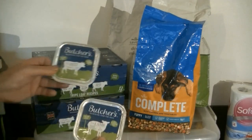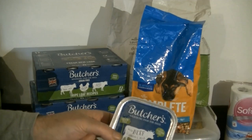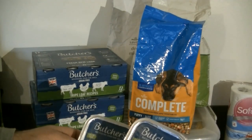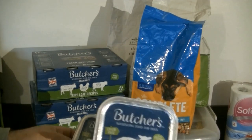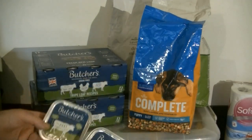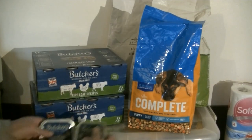And also for my bug out bags, I have these smaller portions. One butcher's beef, nourishing food for dogs, and one lamb, okay, with sweet potato and peas. This one's got sweet potato and peas. This one's got carrots and peas, because dogs, yes, they do like vegetables. And then I do believe in these recipes there's vegetables in there as well.